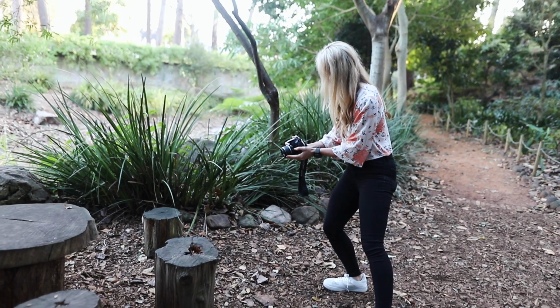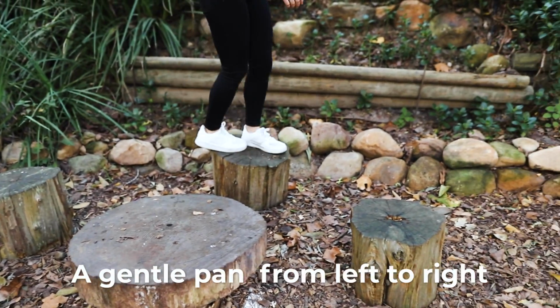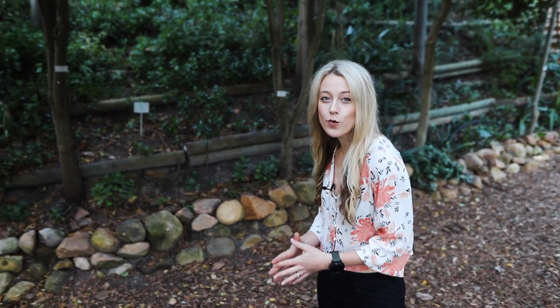If you're not moving, move the camera. If you are moving, don't be scared to move the camera as well. But movement adds so much to a video. You can obviously have some slower moments, but let's talk about movement quickly.